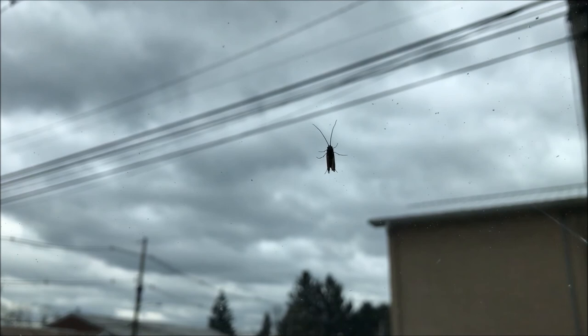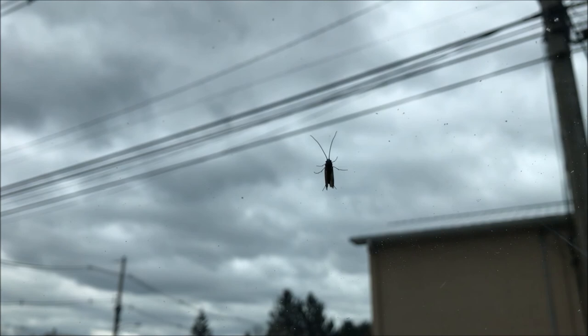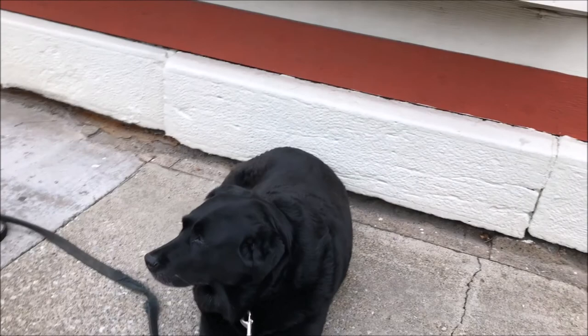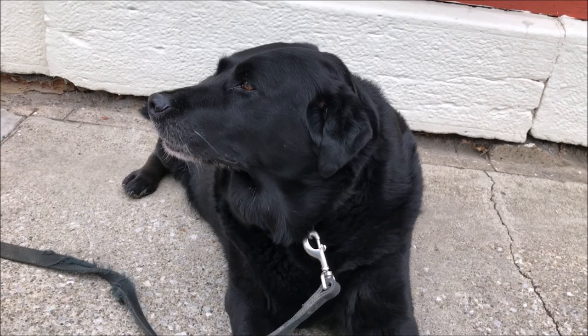All right, just pulled into the local supermarket to get my corn flakes and buttermilk, and look what landed on my windshield. Yeah, that, my friends, we got it. The caddis are coming. Hey, puppy. Hey there. Hi. How are you? Hey, guess what? The caddis are coming.